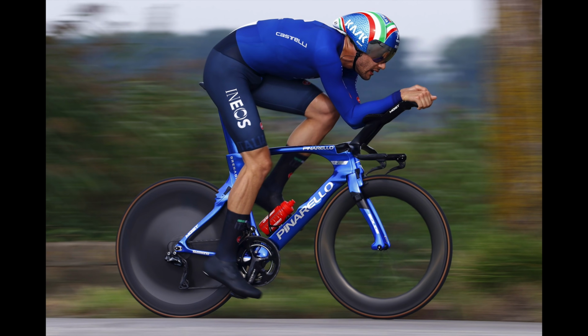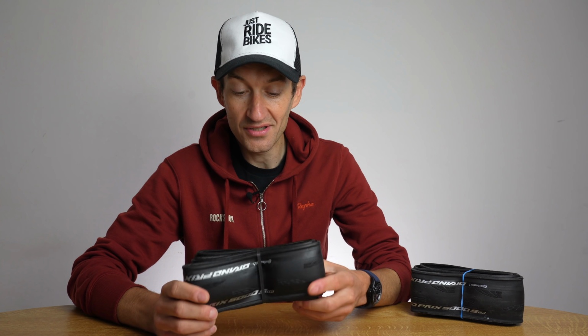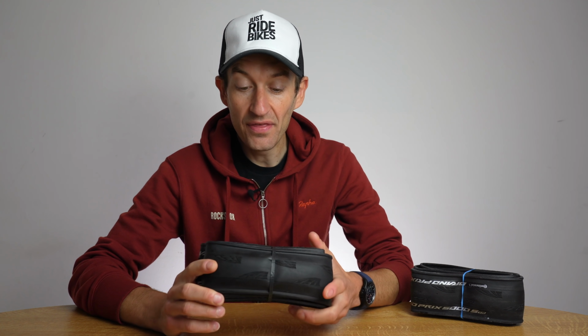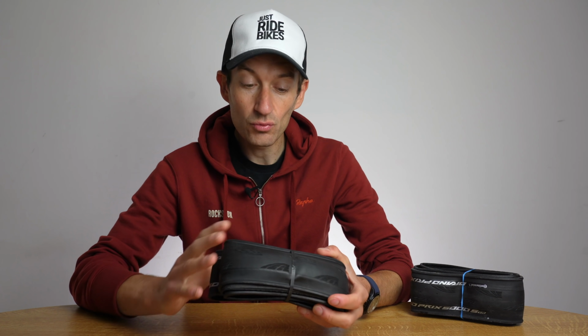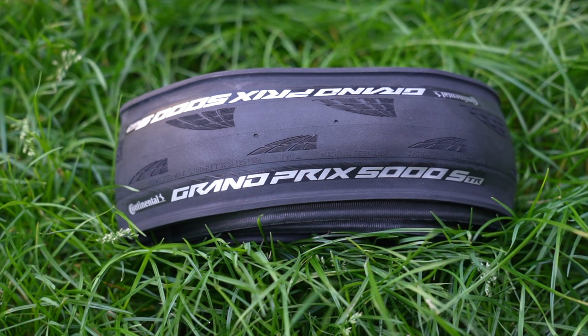The tyres were also ridden by Filippo Ganna to the World Time Trial victory in September last month, so a pretty good debut for the brand new tyres. So in this video, we'll go through the details, put them on the scales, see how easy they are to fit, and then in about a week's time, once I've done some riding on them, I'll give you my first ride impressions. So let's dive in.